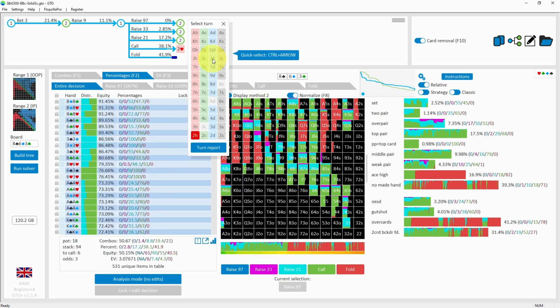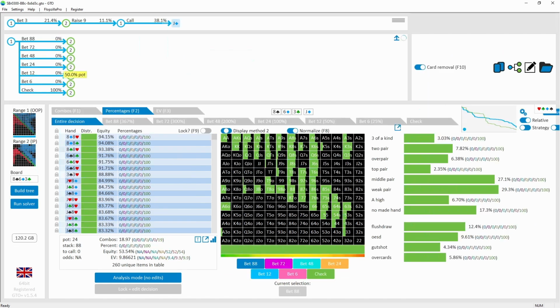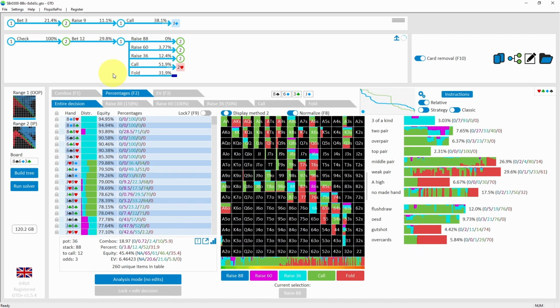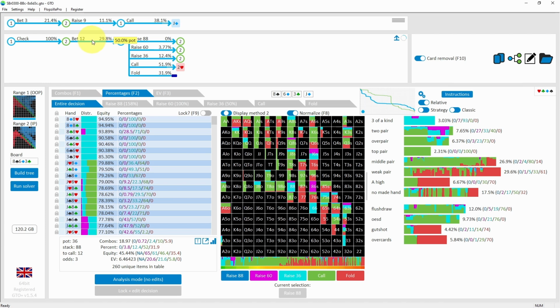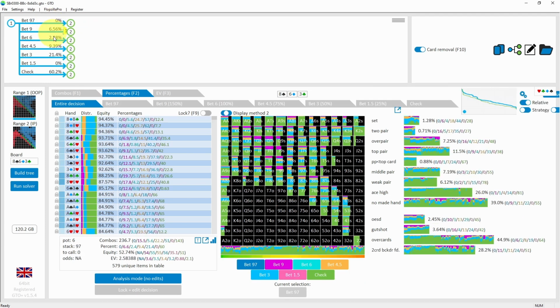On a jack of diamonds turn, following a check, the big blind bets 50%, and we observe a fold from pocket sevens. The betting range here leans more towards 7x bluffs than value hands containing a 7.